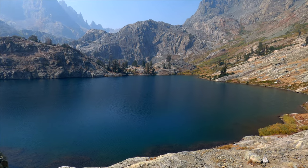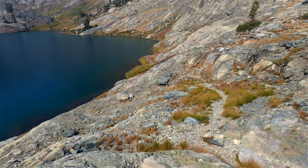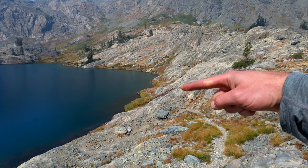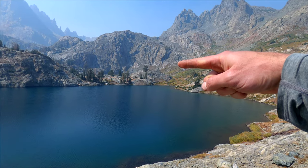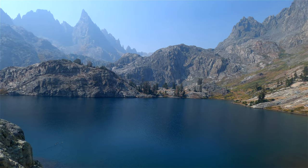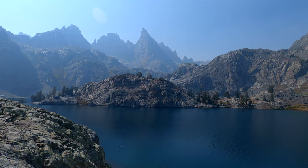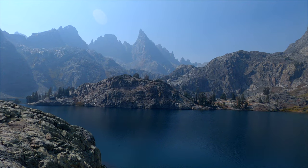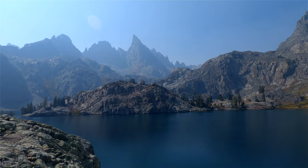Yeah, so I'm kind of going down this way. The trail goes right here. You can see it going that way. And it just kind of contours the shoreline. And eventually I'm gonna loop around this right here. And off in the distance is a little traverse I may or may not do today. I'm either gonna camp at Minaret Lake on the other side of this kind of rock formation, or I'm gonna camp at Iceberg Lake, one of the two.